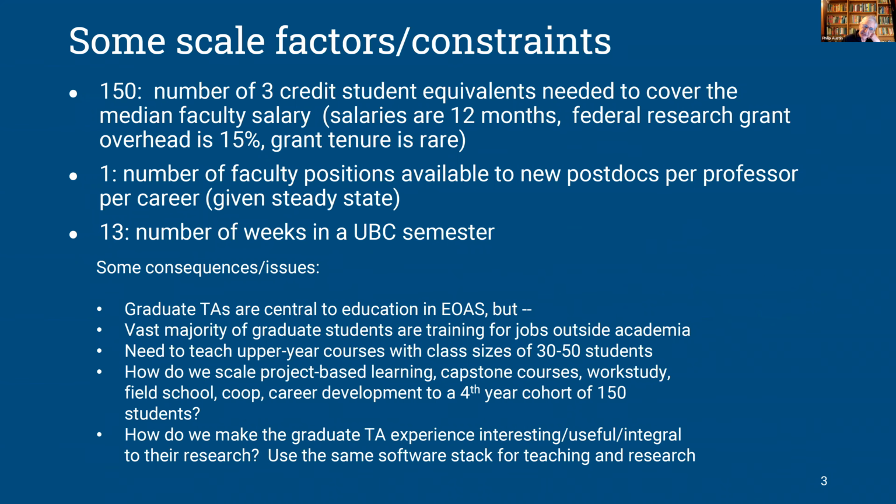What are the constraints? Well, a couple numbers here. 150 is the number of 3-credit student equivalents you need to teach to pay your salary with provincial help. For a geophysicist, that's a pretty big number. We're used to classes of 10 to 15 students. In Canada, salaries are 12 months. Federal research grant overhead is 15%, and it's very rare to see a grant tenure faculty member.